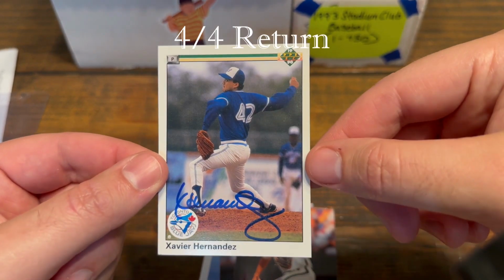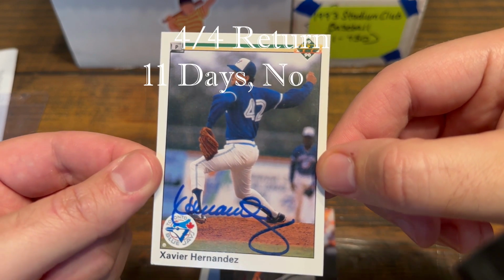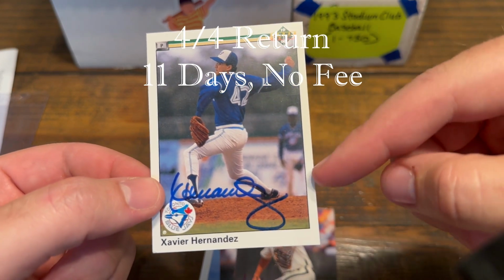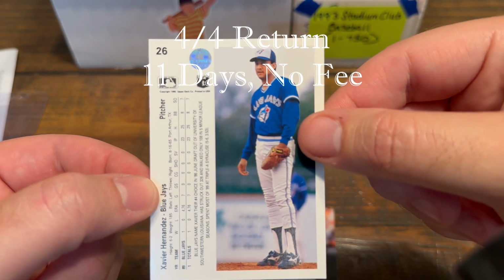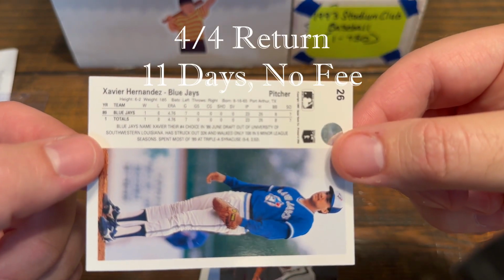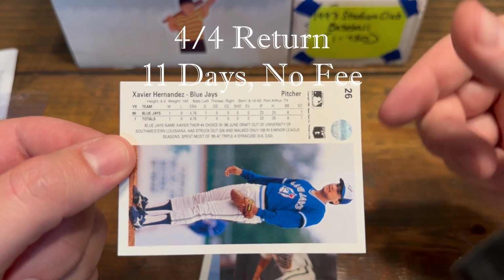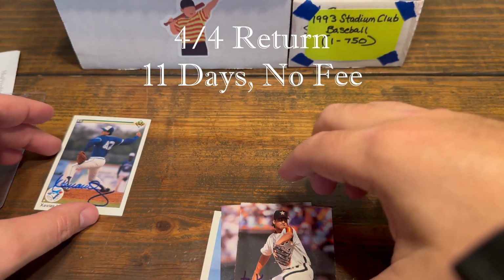So first up is the 1990 Upper Deck. Man, Upper Deck cards always look awesome with a little bit of ink on them. Cool signature. I like the X and the Z swoop at the end of his autograph. You can see this is definitely one of his earliest cards. I don't know if this is considered his rookie or not. I can get that to focus a little bit better. But that's the first one.